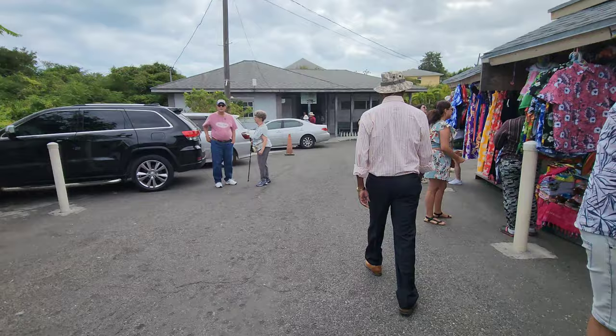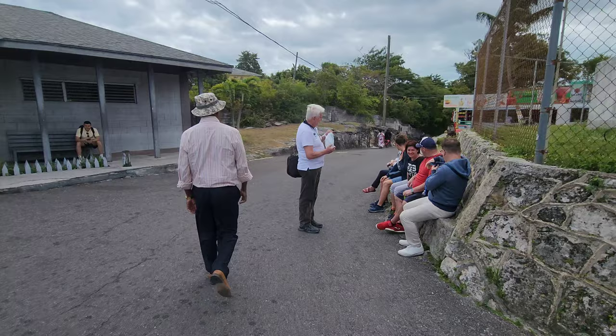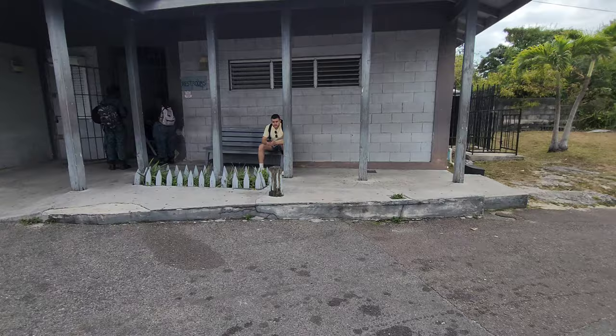I'm not into collecting souvenirs, because today I'm going to be on this island, and tomorrow I'm going to be in a different country. I just don't collect a lot of souvenirs. Souvenir shop. Do what moves you, Bacardi.